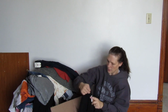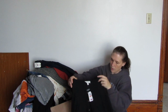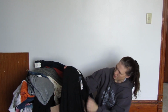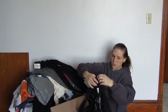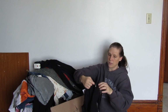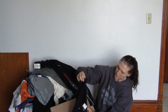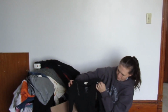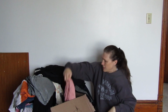Few more pieces. What else do we have? Hippie Rose, I can tell by the tag. This is a size extra small. Oh, another ruching. This is cute too. Ruching. Long sleeves. That's perfect. Some great pieces in here. I'm so happy. Ultra Heart. Another great piece. Size small, I figure by the size of it. And I think we have one or two more pieces here.